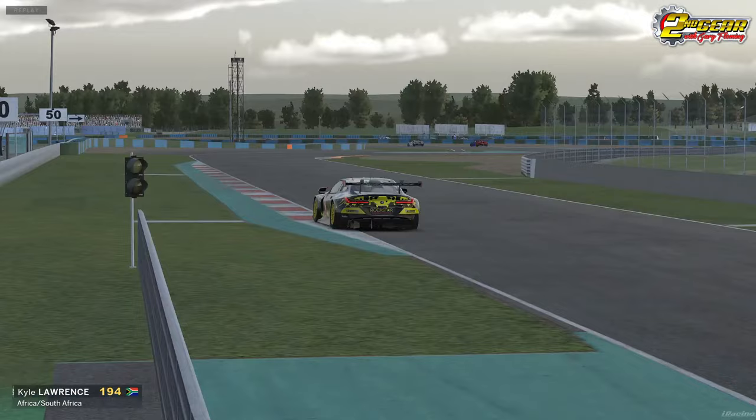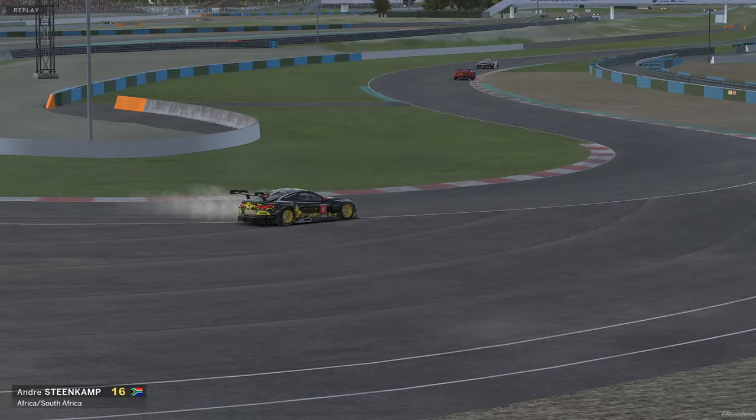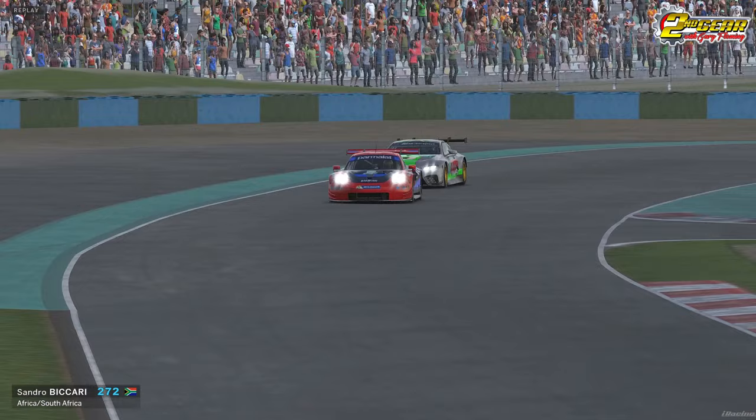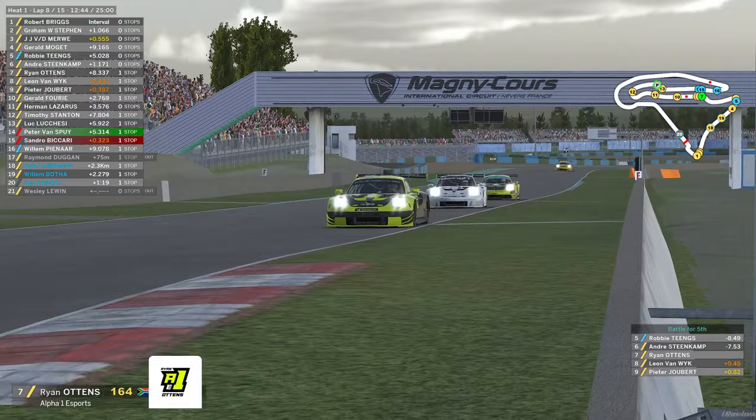We saw that Andre Steenkamp had an incident just now, clipping the curbstones both sides, carrying massive speed through there. That was actually quite brilliant, and then he just got a little bit too much on the loud pedal. The back end stepped away, and that took him out of it. We saw that incident with Sandro Beccari earlier on, where he got tagged by Timothy Stanton. They tried to have a look up on the inside. There just wasn't enough space to work that one out, and that created that kind of incident.